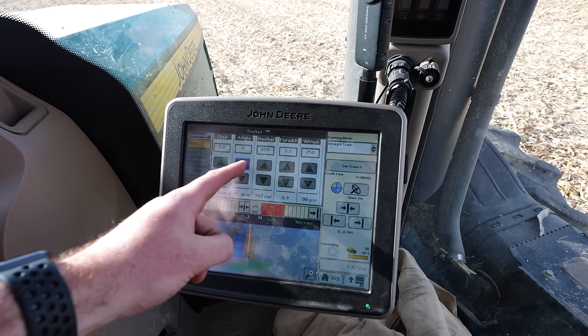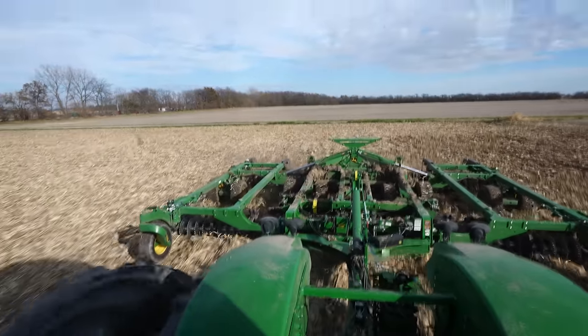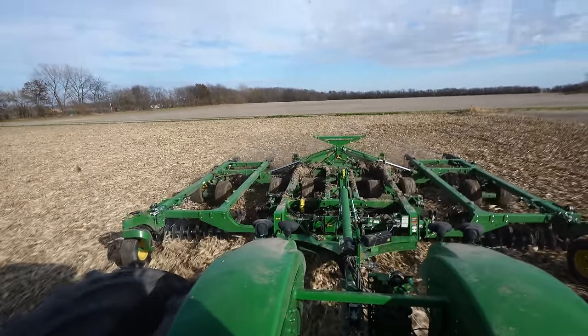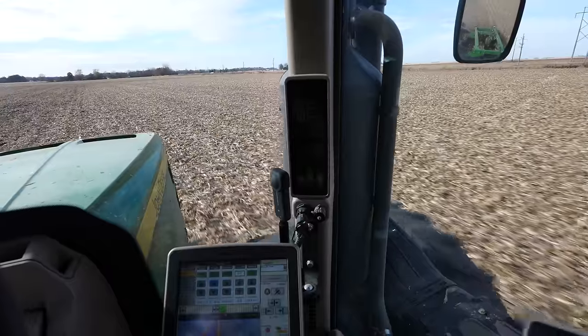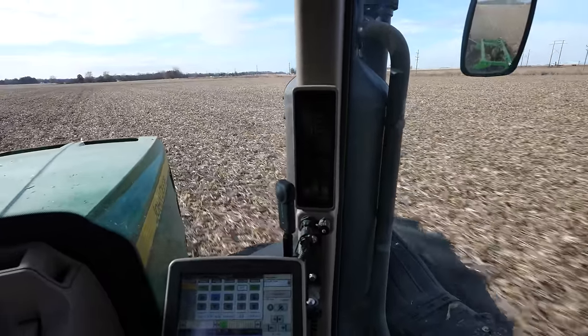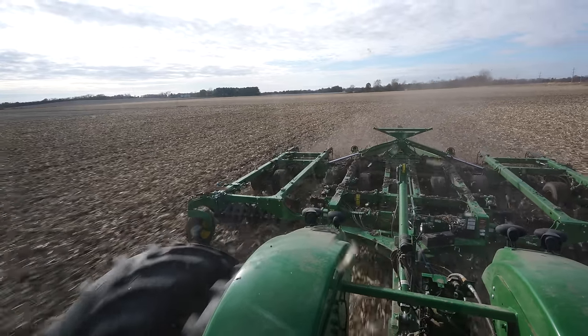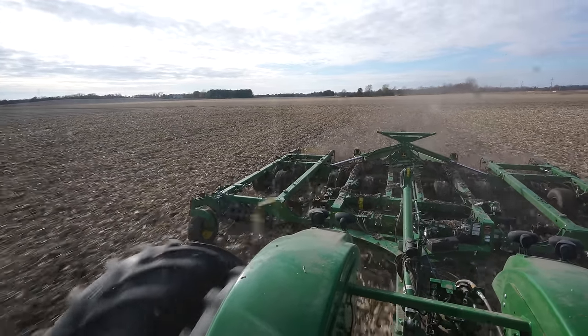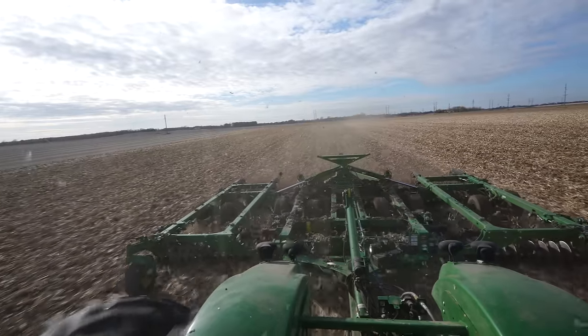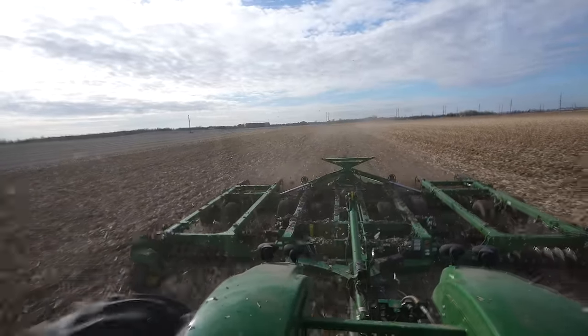Bump it down to 6 now. Gangs adjust, and we are at the halfway set point for gang angle. With these settings, we're doing 10.5 to 11 miles an hour in the low-lying dark soils. Okay, now we are at 3 degrees of gang angle. Downhill on the lighter dirt, we're doing 12 plus miles an hour at 3 degrees.